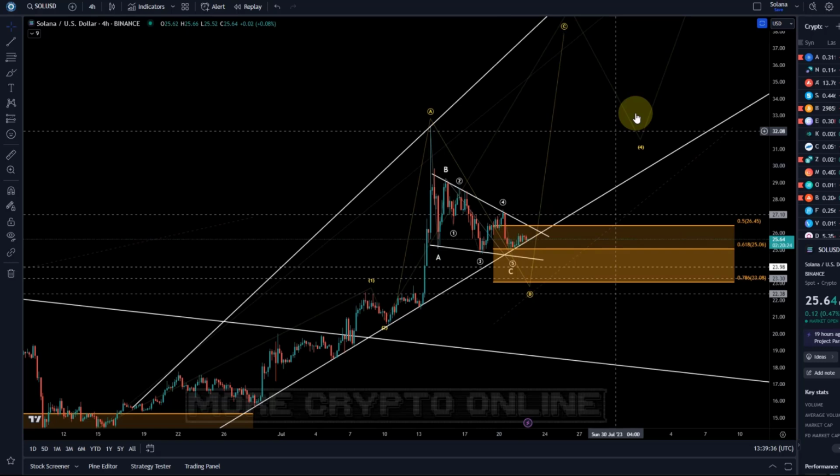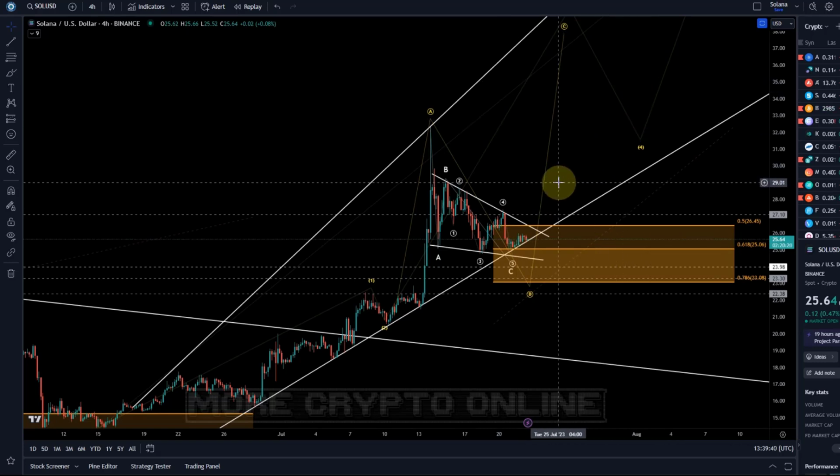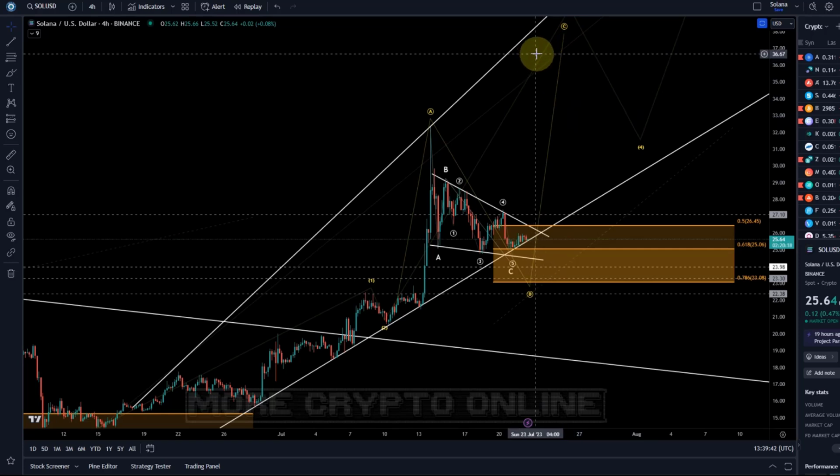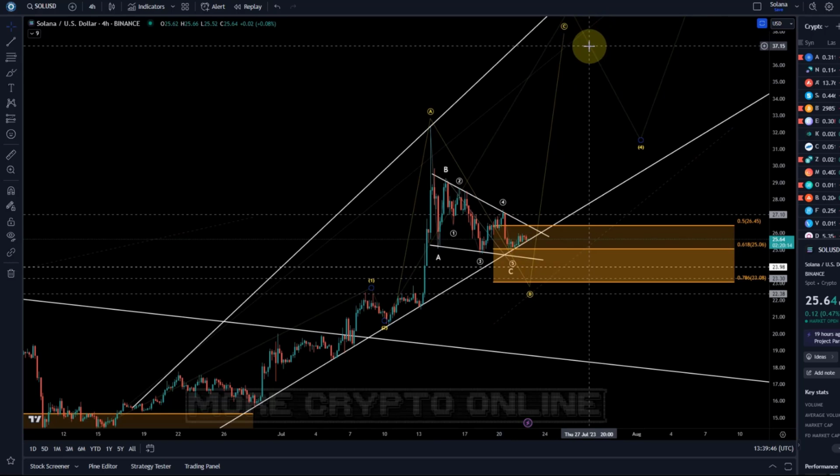Typically, you would expect a breakout to the upside. Now, it doesn't have to happen. Typically, one says that roundabout 70% of these descending wedges would break to the upside.